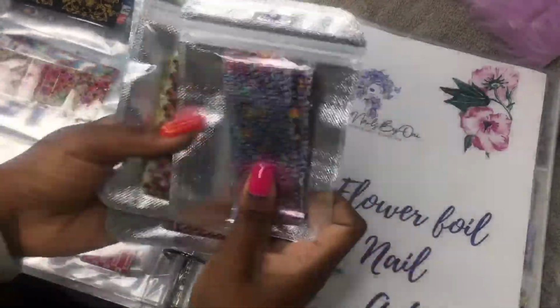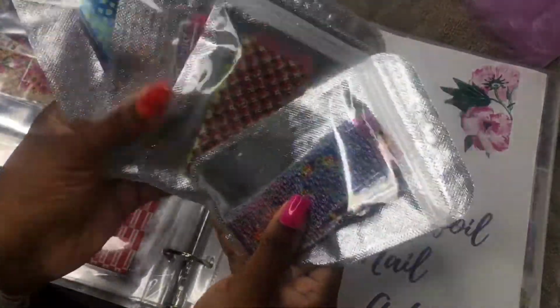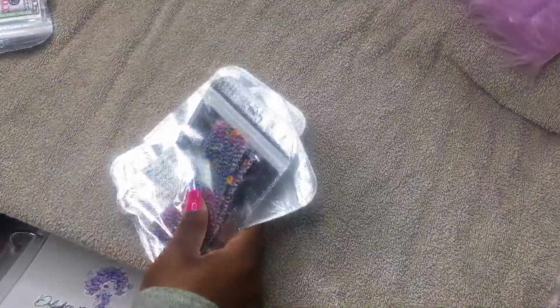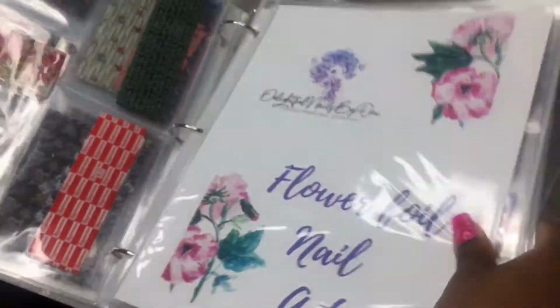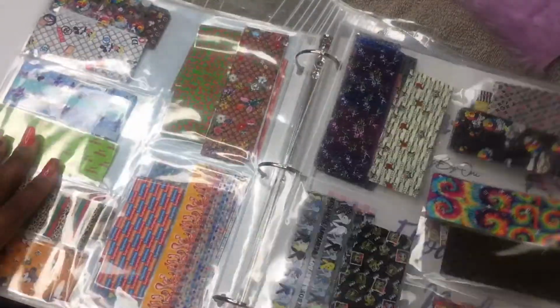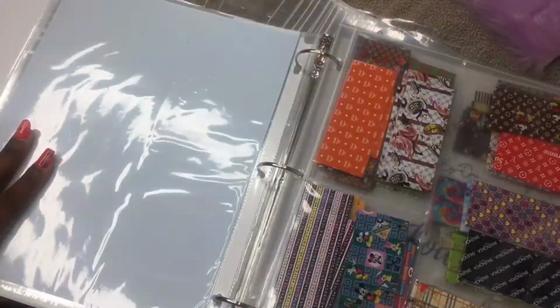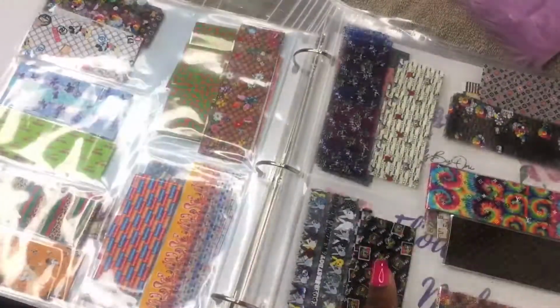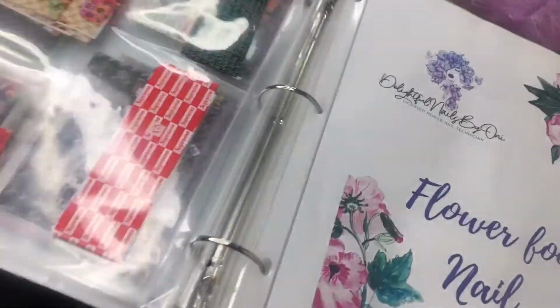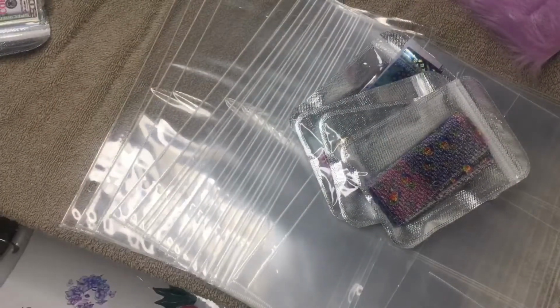I just want to go over it. I got some new foils in, so what I want to do is organize them into my book. Let's move this book out the way for a second. And then this is when these sheets come into play. What I'm going to do is put these in there. And then what I might do is go back through and take out the ones that are two together. I don't know yet. I'm thinking maybe, because I got enough sheets to do it.